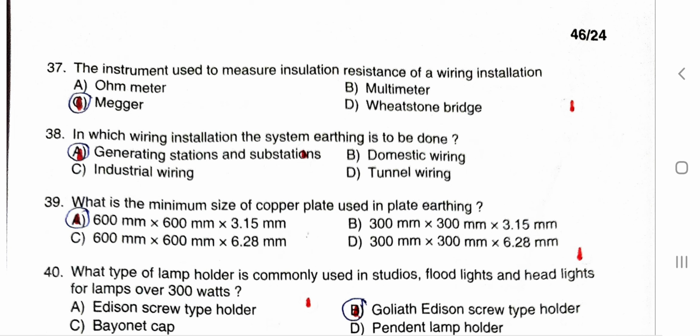38. In which wiring installation the system earthing is to be done? Option A, generating stations and substations. 39. What is the minimum size of copper plate used in plate earthing? Answer is option A, 600 mm into 600 mm into 3.15 mm.